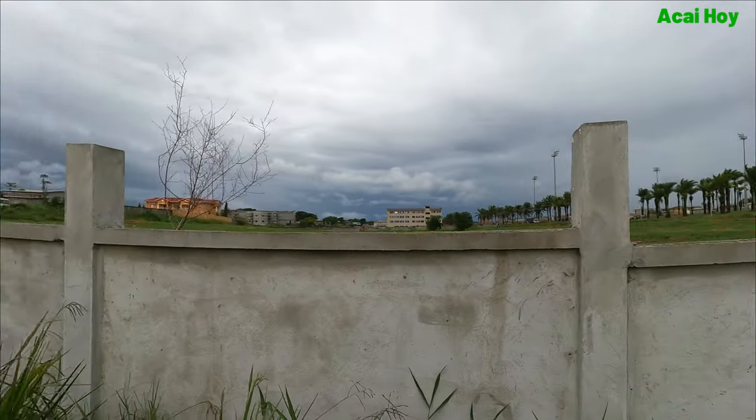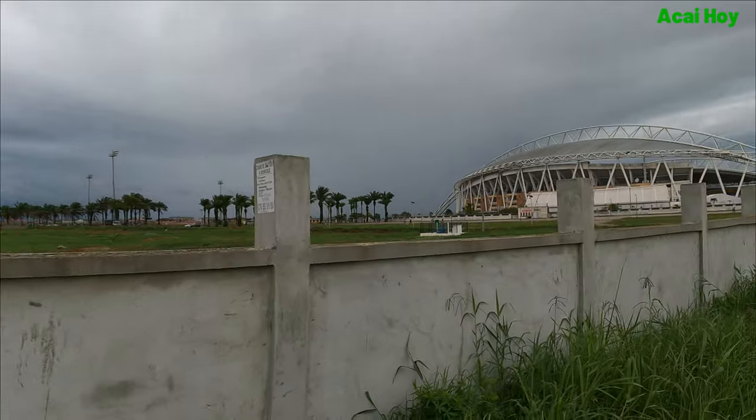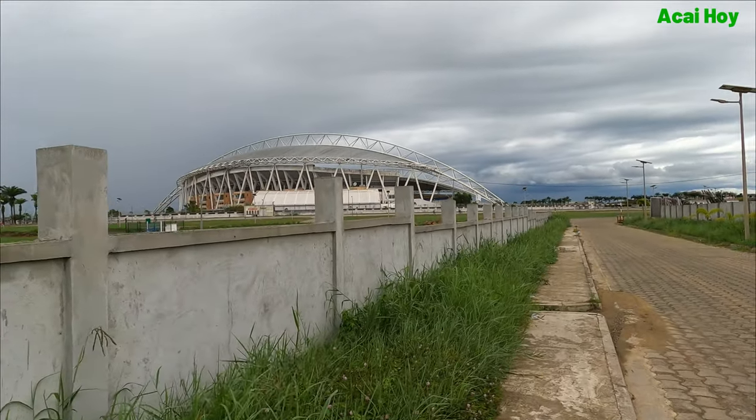So we're going to walk past the field, walk around if possible, and I'll show you guys a little bit about the place. But I'm not sure if they're letting people into the field, because I don't think it is in use. It hasn't been used for so long.